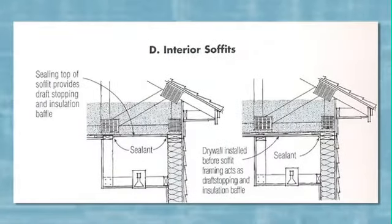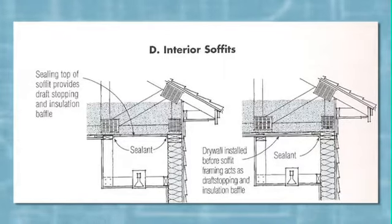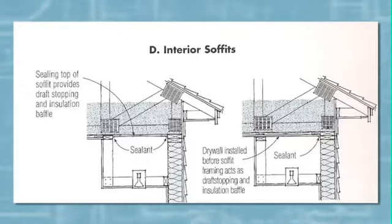And then the drywallers would come in and they'd drywall this area right here. They'd drywall the wall, the underside of the soffit, the front of the soffit, and the ceiling. This whole area would be wide open. That's a great path for air to move through.